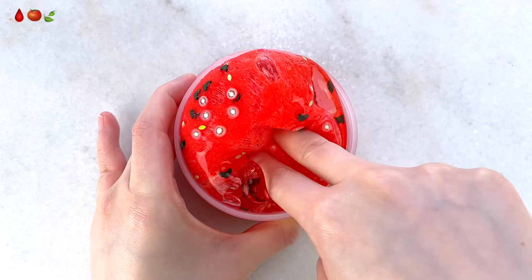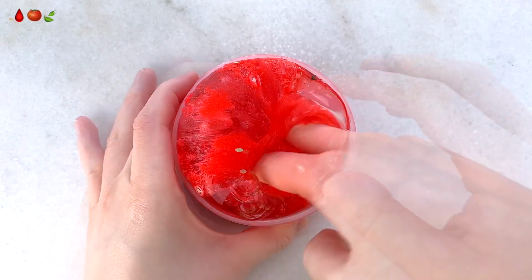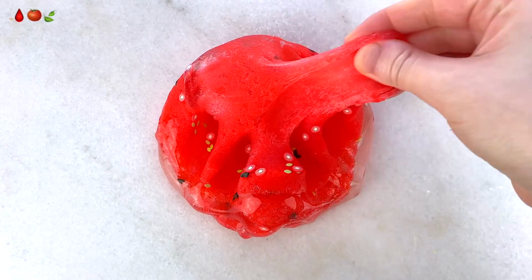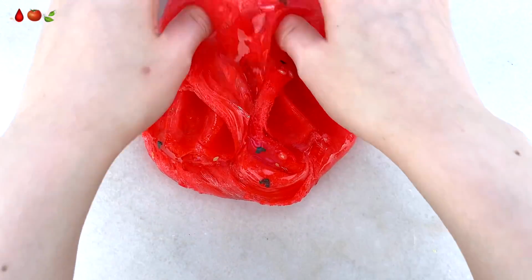And just like all my other float slimes, it is very satisfying to mix, especially since the icy slime is so sizzly. Once fully mixed, it turns into a juicy jelly slime. The scent for this one is a super refreshing and realistic blood orange.